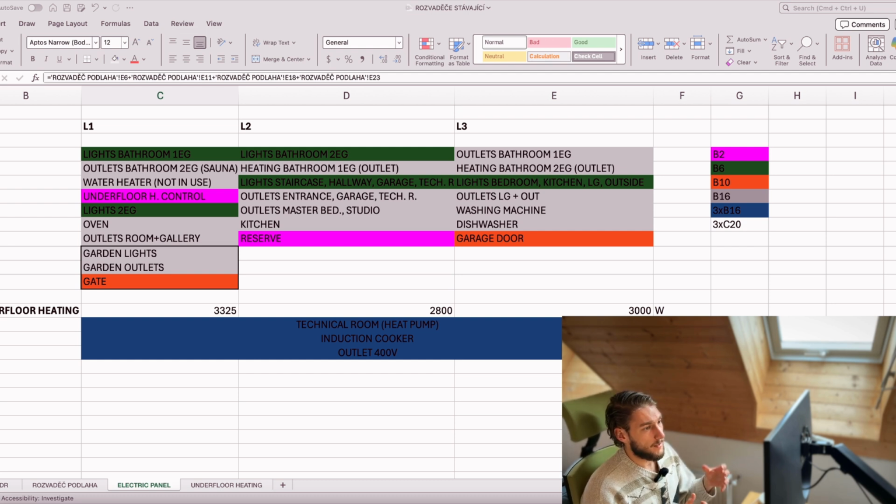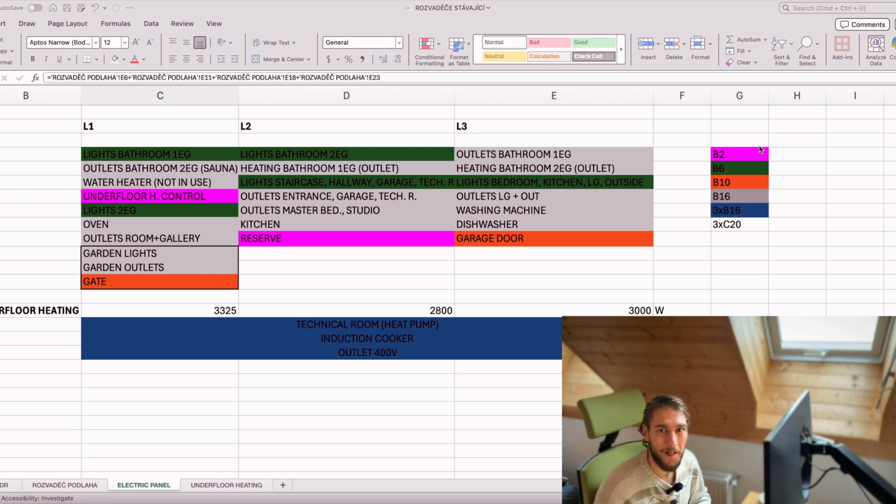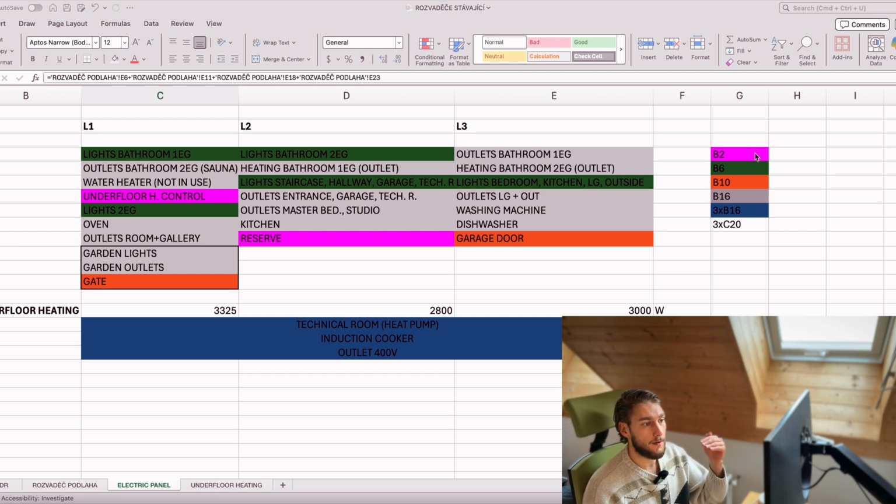Now, what I also did is I labeled the circuit breakers. It's not the nicest visually, however, it does the job quite well. You can see that we've got circuit breakers ranging from B2, so type B, 2 amp, to type B 16 amp. And we've also got three-phase B16 for some of the three-phase appliances here, and three-phase C20 for the underfloor heating, which is kind of a perk here. As you can see, I already did the power inputs for each individual phase, and I'm going to show you how to do that in just a moment. However, for now, this is what you can do.